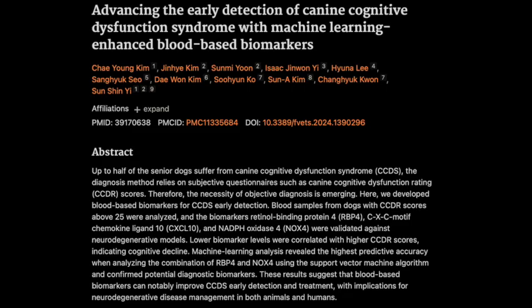The second one is CXCL10. Okay. And it's involved in inflammation. Inflammation. Okay. So decreased levels of this one suggest that chronic inflammation might be contributing to brain cell damage. Which makes sense because we know inflammation is linked to all sorts of health problems. It's like your body's alarm system stuck on and that can be a problem.